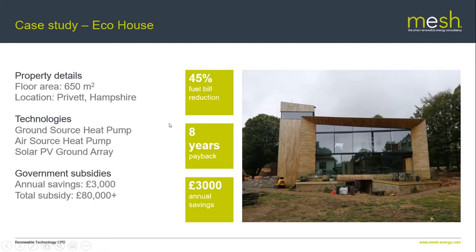Obviously, this is a very large property and was finished to a very high standard. But it is typical of the kind of thing we get involved in, just at a bigger scale. A lot of the things you can see in this project would equally apply to much smaller, more modest projects. One of the reasons we've chosen this as a case study is because it has quite an array of different technologies and some quite interesting things. If you ever get the chance to hear our overheating webinar, this features in that as well, because we used some quite innovative ventilation systems on this building.